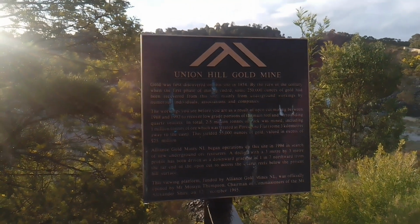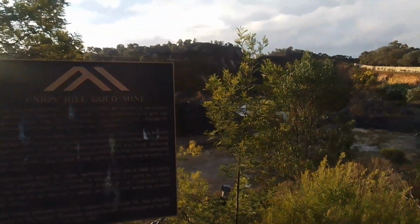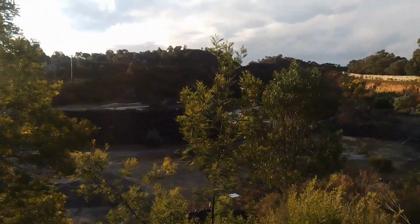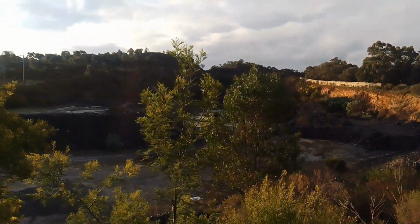This is a Union Hill gold mine. It's an open cut mine, so there's no tunnels or anything. They just found gold in the side of these hills. I'm just trying to get you a little bit of a view of this open cut mine.